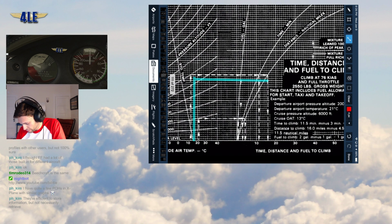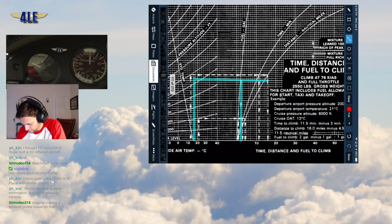So we want to know what the fuel burn is. So there's the fuel intersection line. We're going to go straight down there. So to climb up, it's going to take us 2 gallons of fuel. We go over to time to get up to 5,500, it's going to take us 10 minutes. And it's going to take us about 15 miles. Whoops. There. 13 miles. We'll say that's 13 miles.